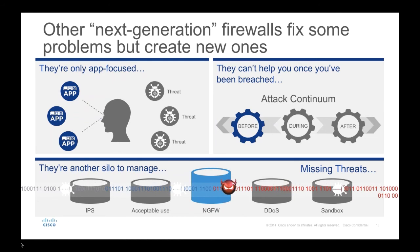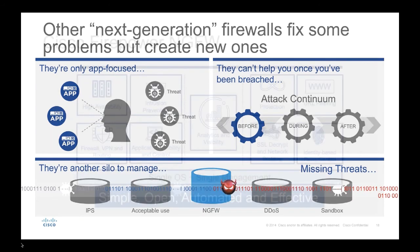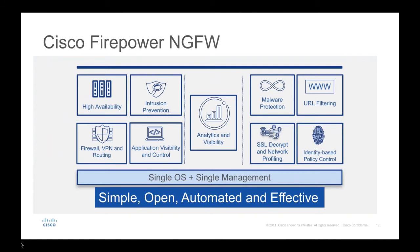So if we break down the Cisco NGFW into its piece parts, it's a platform, a single product, that has a number of different piece parts and elements. Again, this is what we call the industry's first fully integrated threat-focused firewall. Essentially, at the end of the day, what this does is it takes the best of all worlds. It takes the world's most widely deployed and trusted firewall, ASA.